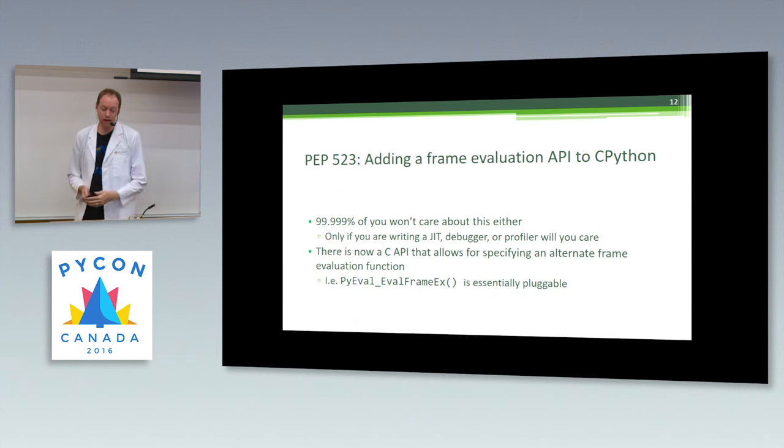PEP 523, adding a frame evaluation API to CPython. Once again, this is one of my PEPs, so you can ask me technical details on this if you want. Once again, 99.9999% of you aren't going to care. But if you're writing a JIT, a debugger, or a profiler, you're going to find this useful.